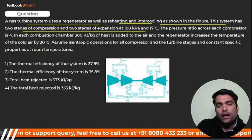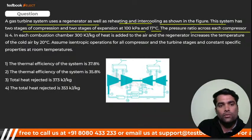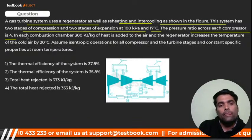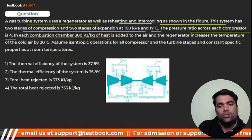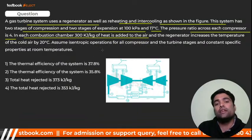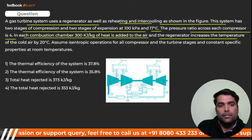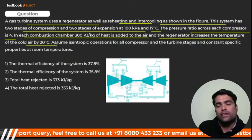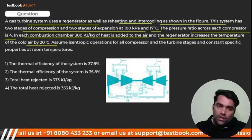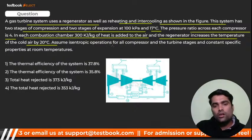Okay, at 100 kilopascal and 17 degrees centigrade. Pressure ratio across each compressor is 4. That means P2 by P1 and P4 by P3 is 4. In each combustion chamber, 300 kilojoule per kg of heat is added. That means in both the combustion chambers shown here, 300 kilojoule per kg is added. And the regenerator increases the temperature of the cold air by 20 degrees centigrade.